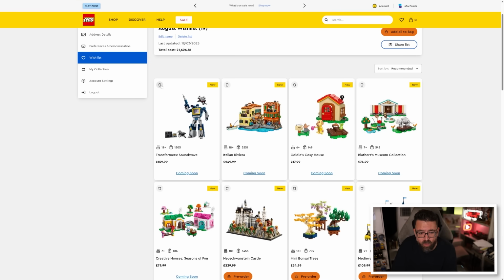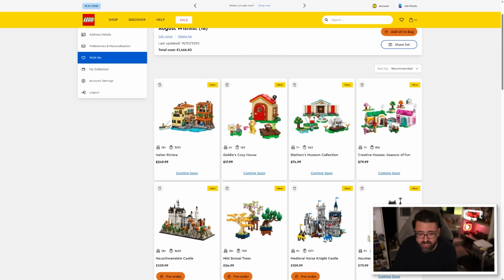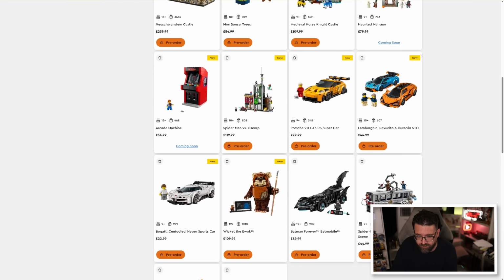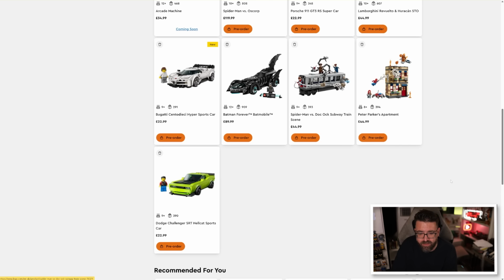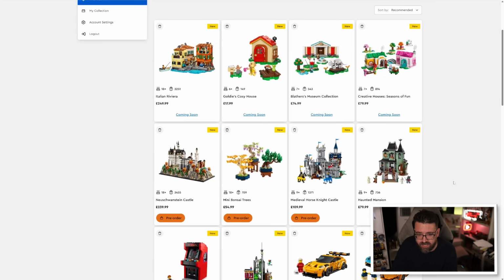Right. I think I can wait to get Soundwave. I'm not massively into Transformers. I just think it's cool and we've got the other ones, but I think we can wait. Yikes. I've got to wait for Wicket. I think he's cool. I've got to wait. We're still not down to 1,000.